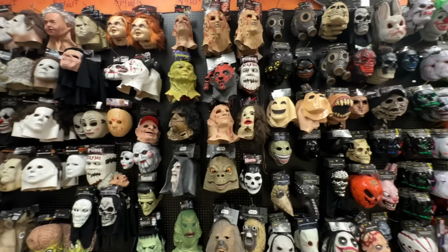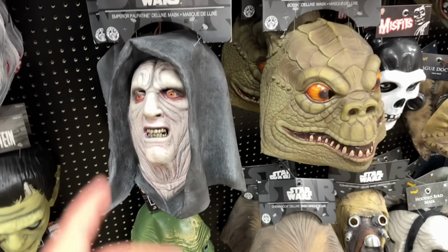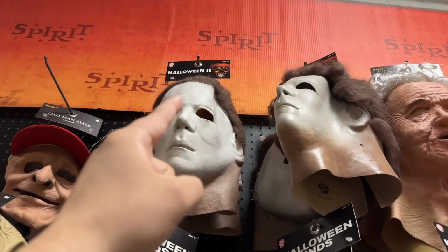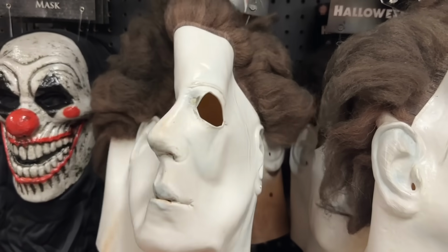And then of course you have all the masks, and they actually have some pretty good ones here. I mean, this one looks like the cheapest thing ever, but other ones are pretty good. Like, I've always liked the look of these Star Wars ones. I think they're really well done. And this is pretty surprising. I was right about to say they always have Halloween 2, but I look down here and they have the original. I've never seen this much stuff for the original film ever. Maybe companies are starting to get the rights now.